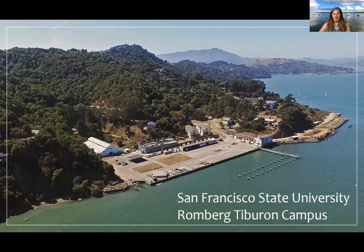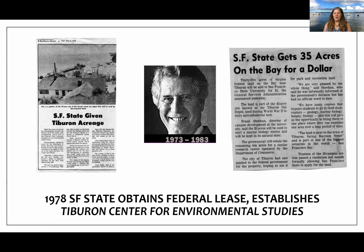And you may be wondering, how in the world is this connected to San Francisco State University, and how did we get it? And how do I not know about this place? Or maybe you've heard about it, but haven't quite been there before. So let me give you a brief introduction to how we acquired this property. You may remember former President Paul Romberg. He was president of San Francisco State from 1973 to 1983.